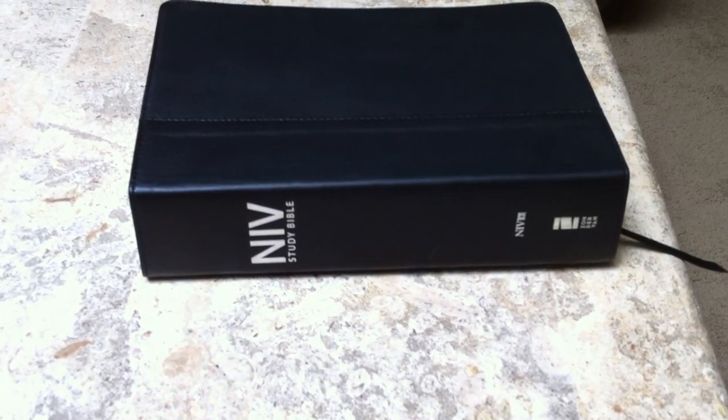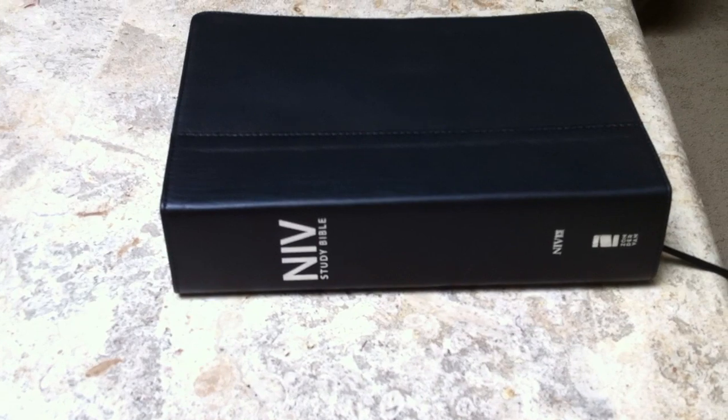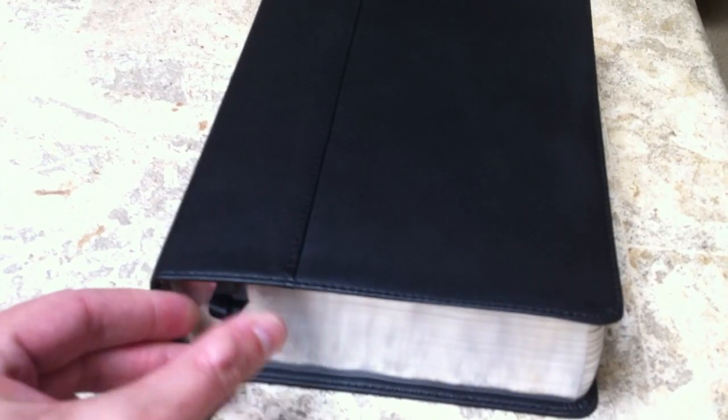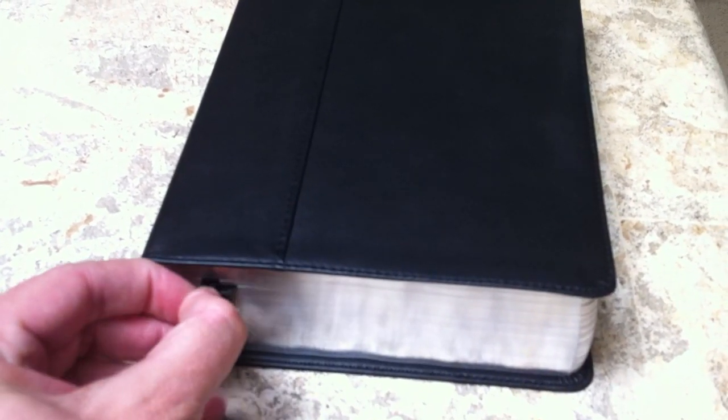They went with kind of a contemporary font on the side, which is interesting. If you get black, it comes with a silver kind of gilding on the side, as well as two markers, which is kind of cool. You have one for the Old Testament, one for the New Testament, or if you're preaching a sermon out of this particular Bible, and you're going to multiple passages, you can put one in one place and one in the other.